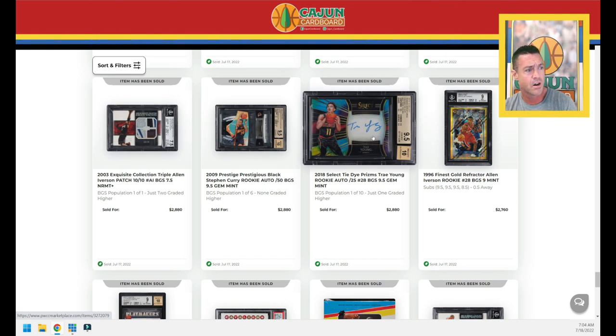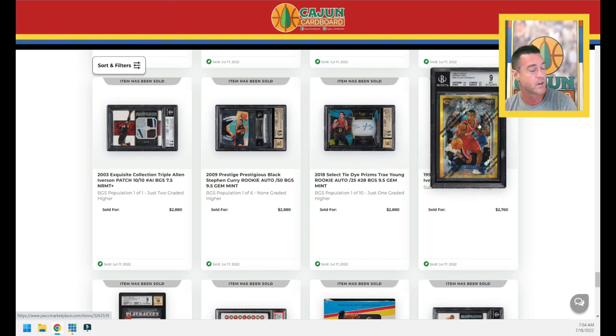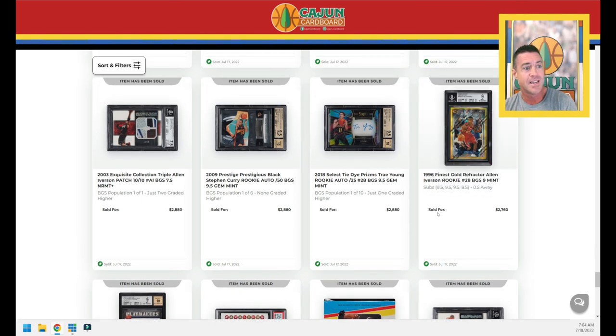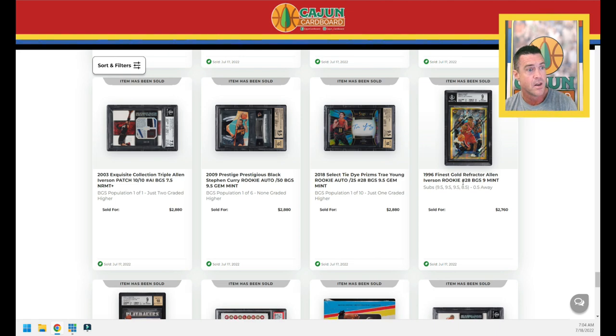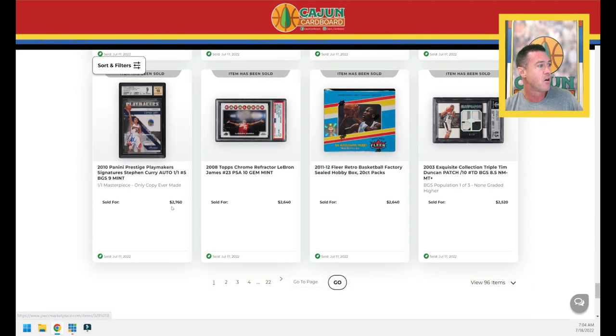Trey Select rookie auto. Tie-dye, so those are numbered to 25. Pretty cool card. The Iverson 1996 gold refractor. I think it's actually supposed to just say refractor. I don't think it's actually a gold refractor. It's just a refractor. BGS 9 with the coating on there. Let me know how you feel about coating or no coating.